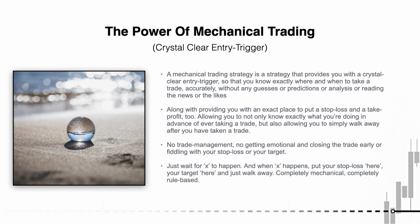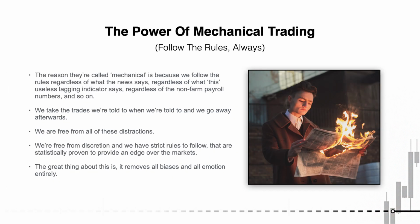No trade management, no getting emotional and closing the trade early or fiddling with your stop loss or your target. Just wait for X to happen, and when X happens, put your stop loss here, your target here, and just walk away. Completely mechanical, completely rule-based. And the reason that they're called mechanical is because we follow the rules regardless of what the news says, regardless of what this useless lagging indicator says, regardless of the non-farm payroll numbers and so on. We take the trades that we're told to take when we're told to, and we just go away afterwards. We are free, effectively, from all of these distractions.